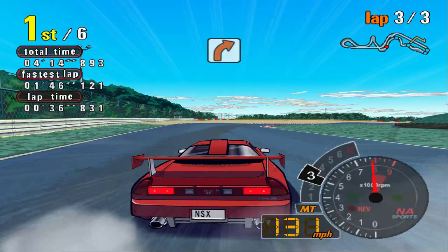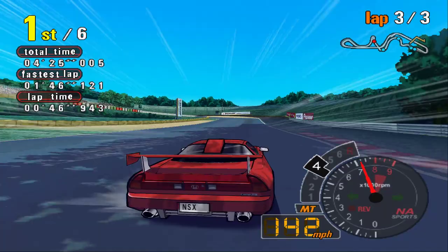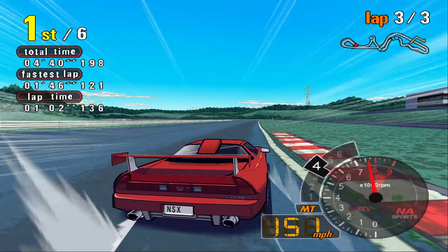That was nice. Not so nice, but played for and got. Lovely. Oh, I just love the Honda NSX. I'm so glad we chose to use this on the last race.